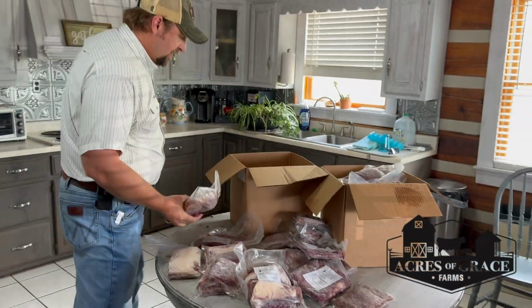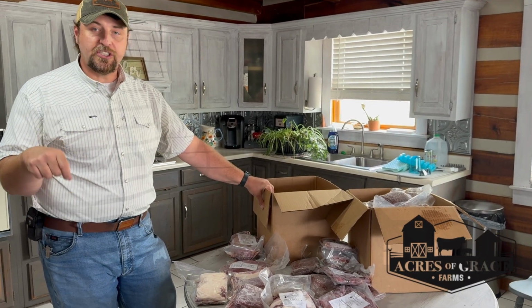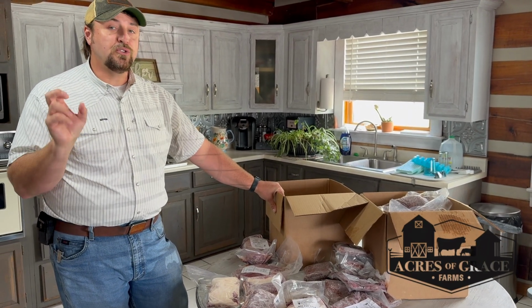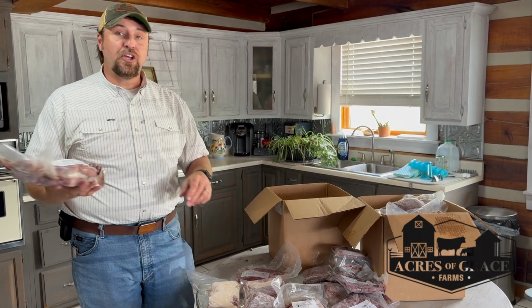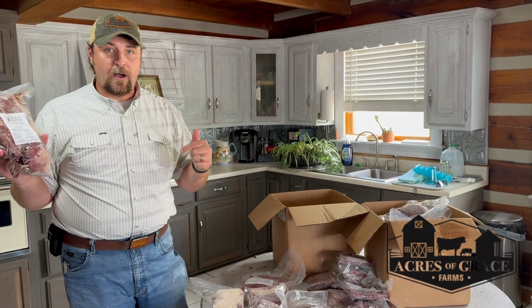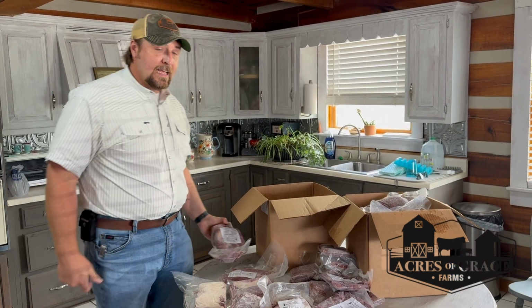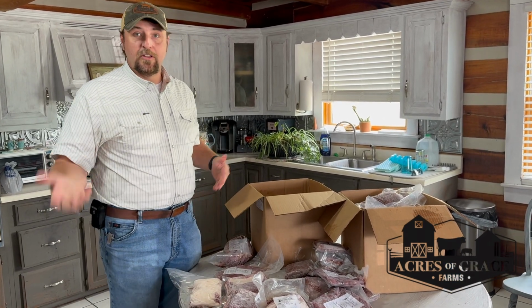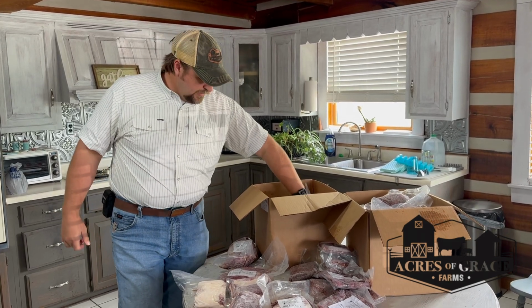3.4 pounds. When you're doing your processing sheets, one of the things they'll ask you is what size roasts you want. For reference, a 2 to 3 pound roast fits in traditional size crock pots very, very well. They just sit right down in there. If anyone asks, we tell them to get 2 to 3 pound roasts. There are other options for each family.